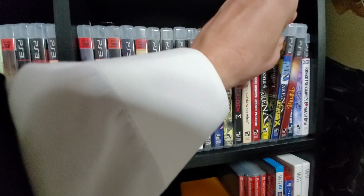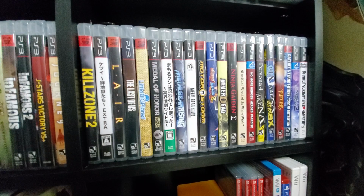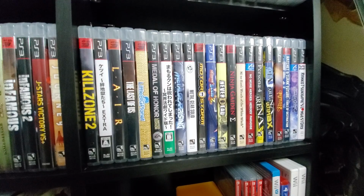Here's the Persona 4 Arena Ultimax. This is sealed. I got this at GameStop like 2 years ago. $10. They just had it sitting in the back. Sold it to me. Sealed, like sort of like a used game. Now it's who knows how much money.